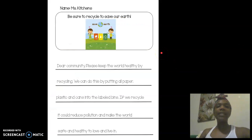Here is my piece that I told you I was going to have ready for you today. It says here, be sure to recycle to save our earth. That is very important, right? That's why Miss Kitchens wanted to talk about this topic, because I've noticed that in our life, in our community, we need to recycle more to be better people and to make this world a better place.